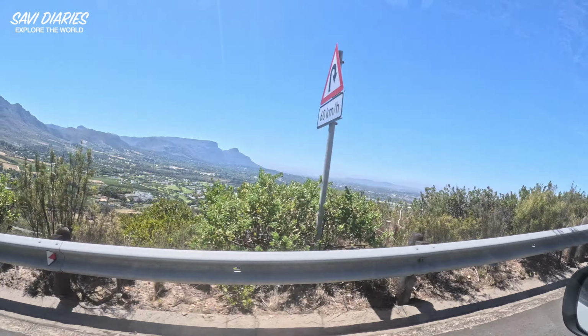Wow, this is the best view. No, don't go close. Wait. Be careful, beta. Hey, Viraj. Viraj is having the juice. Chapman's Peak.